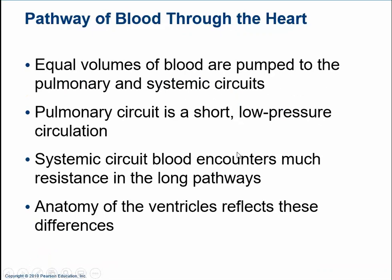Now, what's interesting when we look at the pictures, it looks like the right side is actually smaller than the left. It's not. The volume is the same. Equal volumes of blood have to be pumped at each heartbeat, really, because you can't have one getting ahead of the other, because the output of one is the input of the other side.